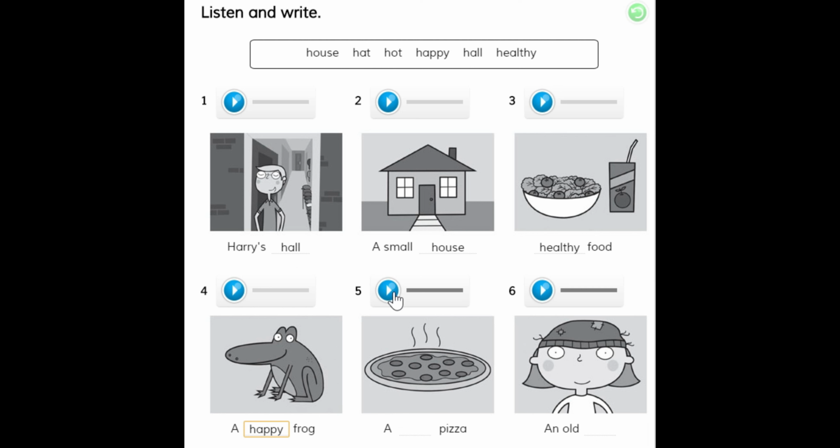Number five. Listen. A hot pizza. A hot pizza. Hot. H-O-T. Hot. Yang ni H-A-T. Hat. Topi. Hot. Panas. Look at here. Pizza ni berasap-rasap. Panas. Hot. H-O-T.